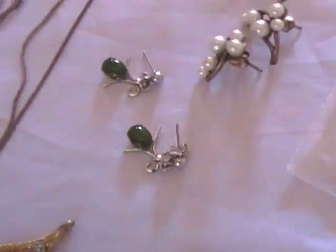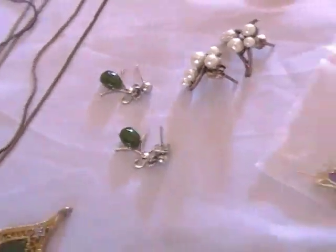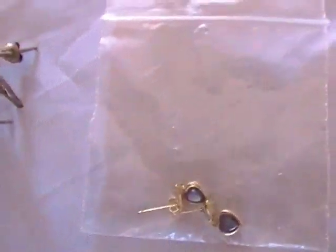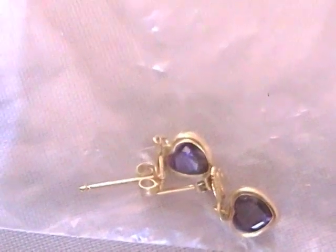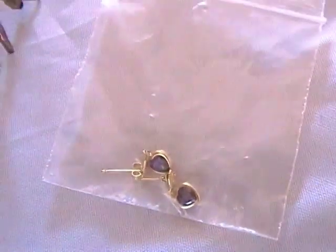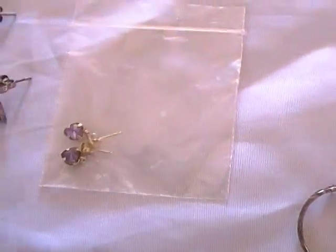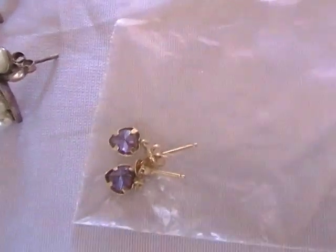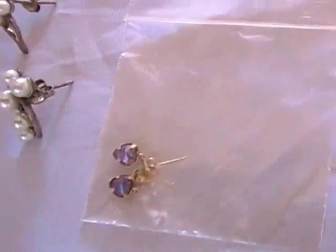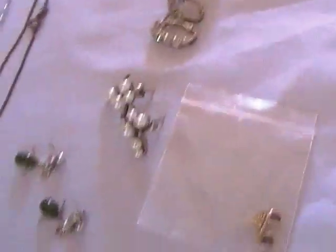Here's another pair of sterling earrings with little stones. Right here is a pair of 14 karat and amethyst earrings from JCPenney. That's what they're marked, JCP 14K. So not a whole lot of gold there, but they are 14 karat, and I think I paid $4 for these, but I also got some other stuff with those that I'll show you.